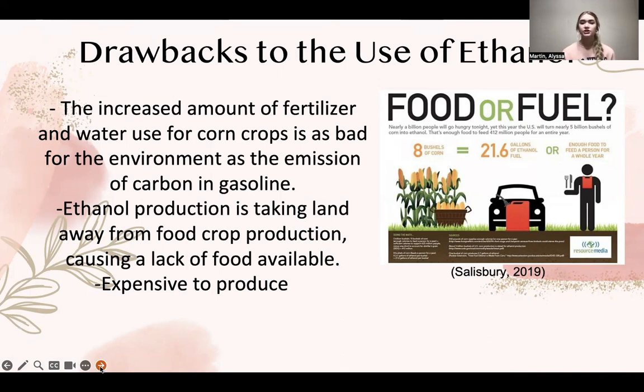So here I have a little illustration of food or fuel. It says 8 bushels of corn equals 21.6 gallons of ethanol fuel, or it's enough food to feed a person for a whole year. Wow.